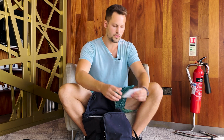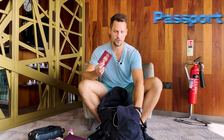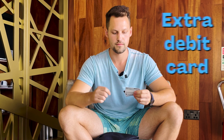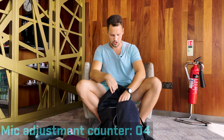This is to get all of your important boarding passes, COVID vaccine card, carry an extra phone in here, extra passport. You never know when you're gonna need that. Extra credit card. And I also have extra debit card, license to carry a handgun, and a global entry card. Cool, so that's pretty much it in my travel bag.